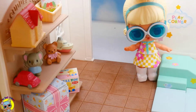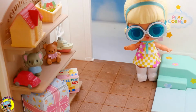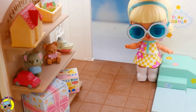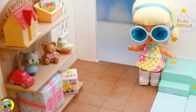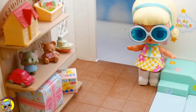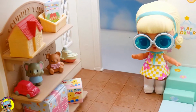Whoa. This is so coming together now. I'm so happy. I think we could have this toy store ready for when VK comes back. What do you think, guys? Awesome. I knew you'd agree with me. Okay, I think that's our toy shelf sorted. How cool does that look? Look at that, guys. Awesome.